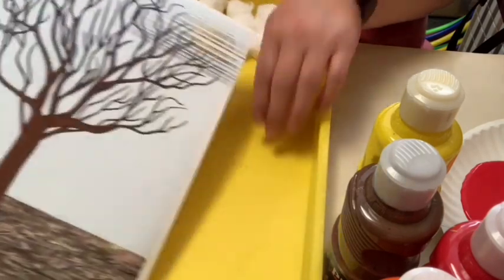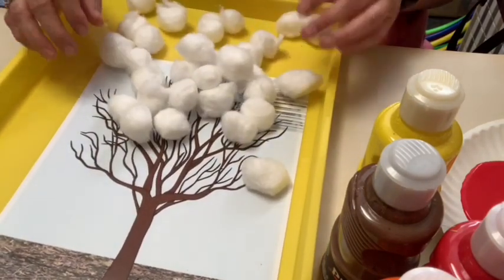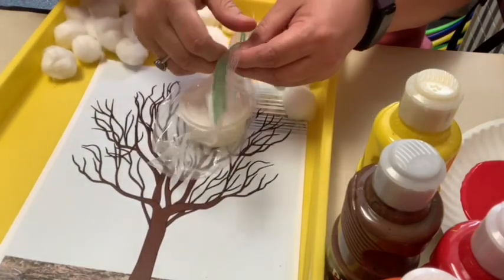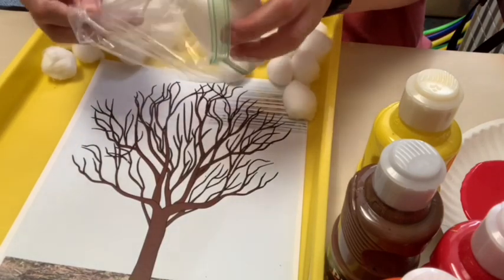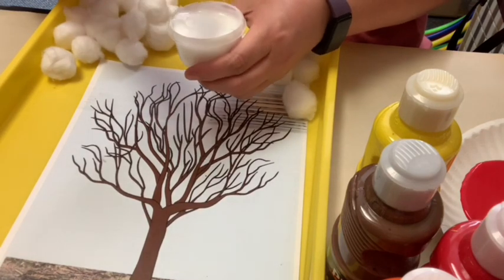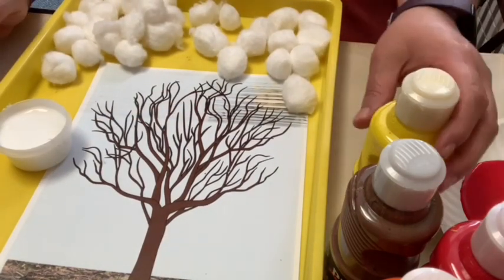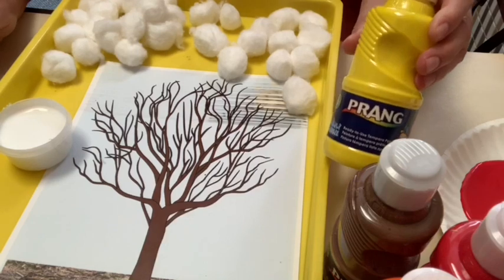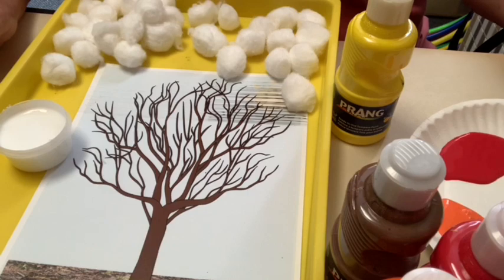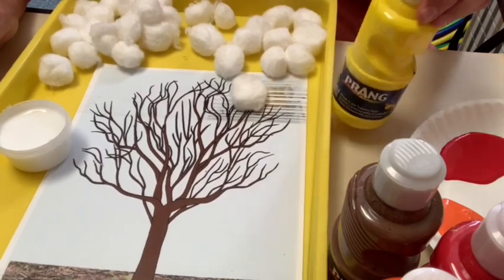So we have that. I have a tray to paint on just because you need cotton balls. I have about 30. You're going to need some glue, which I have right here. I just have the one in the little cup instead of a glue stick or a glue bottle, because I'm just going to dip the cotton balls right in there. I did put paper down just in case. And then you're going to need paints. These are tempera paints I got at Dollar Tree. They're a little more watery than I normally would like for paints, but since we want them to be absorbed by the cotton balls, the watery isn't going to hurt it.